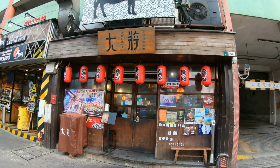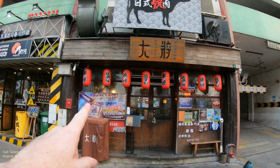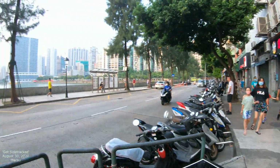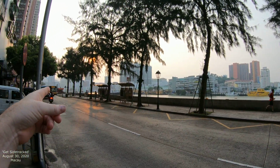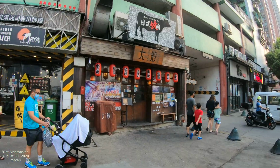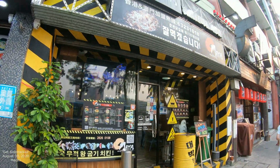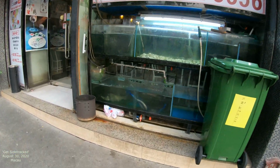This one. So we have a little string of restaurants right here, and there's a Korean one too. So that's a Korean one. And then we're gonna follow this one over here, and then we have this whole waterfront all the way down there. So it's a cool little space. So let's just keep checking out. Korean one right there. It's called Maya. And this one is fish.